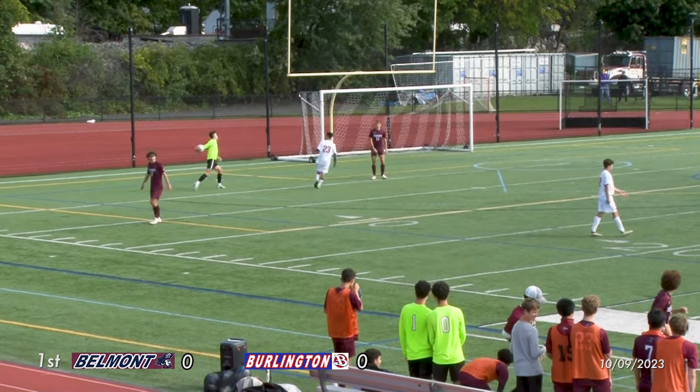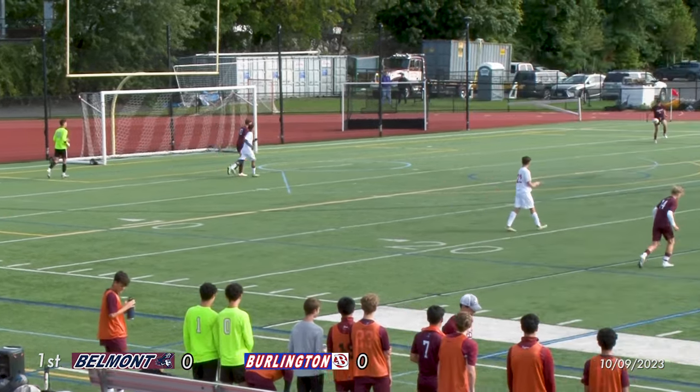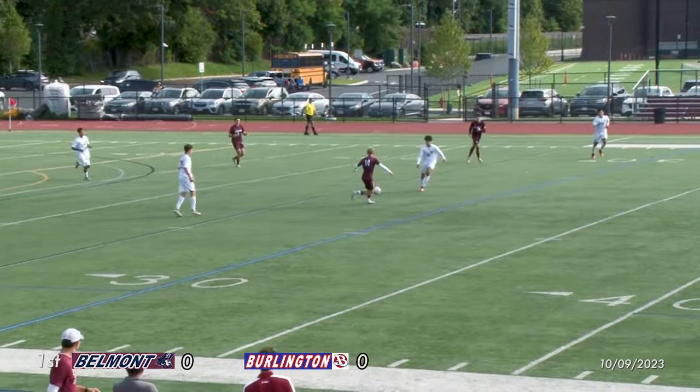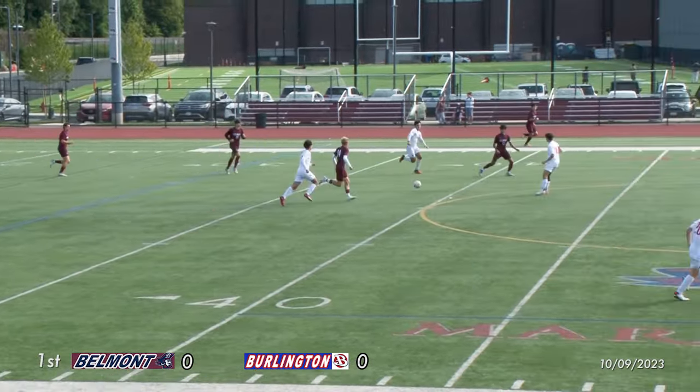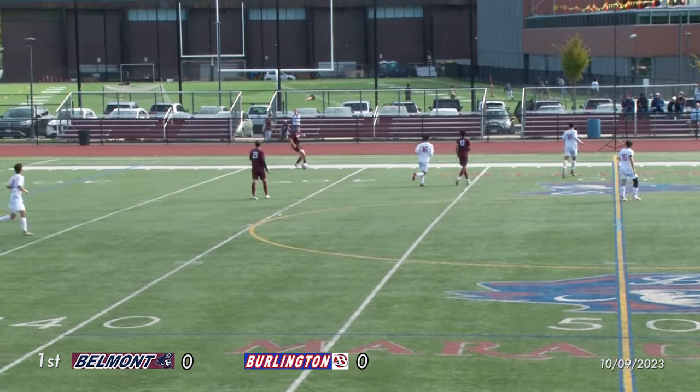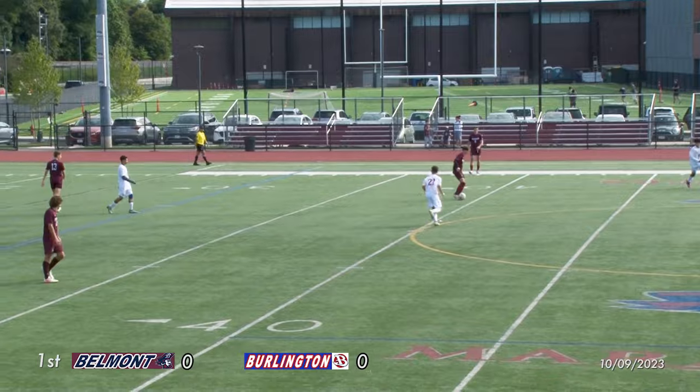It's Thomas Workhouse, the goalkeeper, with the ball. Swings it out to number 6, Sam. He's working down the field. Passes it to number 14, Andrew Schreiner. Big turn. Sends it out, Schreiner to Satchel. Number 6, Sam, has the ball now. Into the middle, it's Nicola.